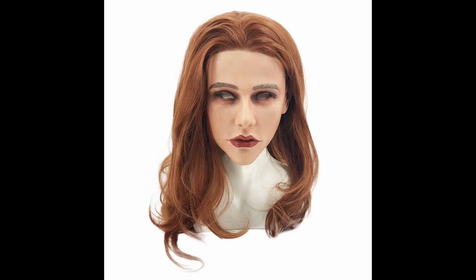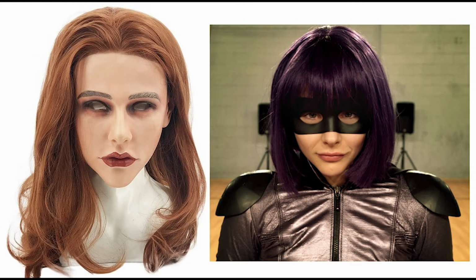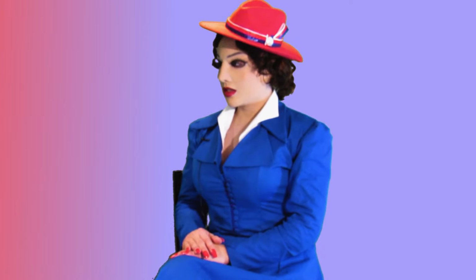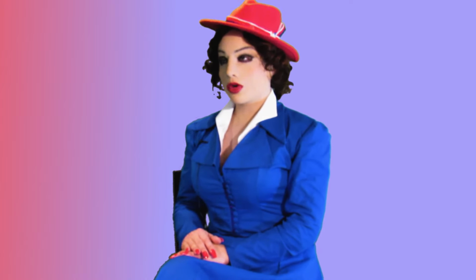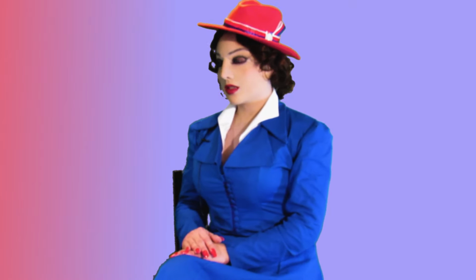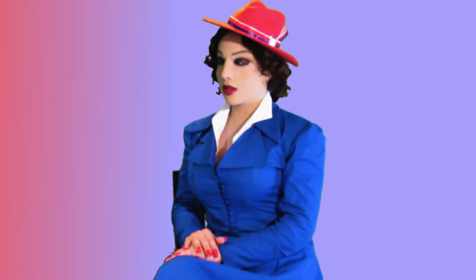I saw a mask online that I really liked, and thought that it might be good for this outfit, so I ordered it. It kind of reminded me of the actress Chloe Grace Moretz, who played Hit Girl in the Kick-Ass movies. And when I got it, unfortunately, it was not what I had hoped it would be. It's rather oversized, first of all, so proportions were a little off. Upon closer inspection, some of the sculpt wasn't quite as nice as it looked in the picture, like the eyes don't quite match, they're not symmetrical. So that was a little bit disappointing.